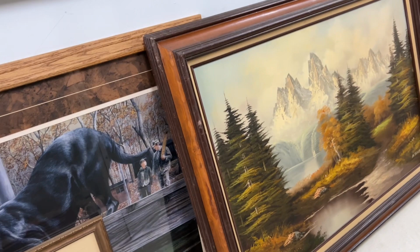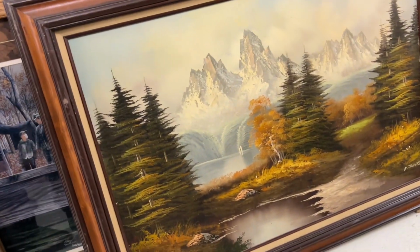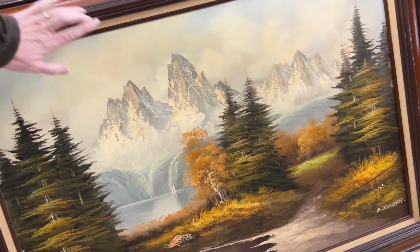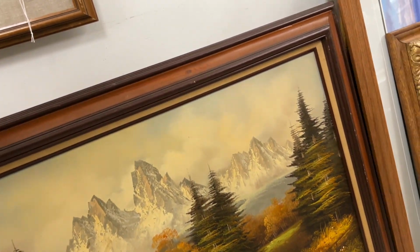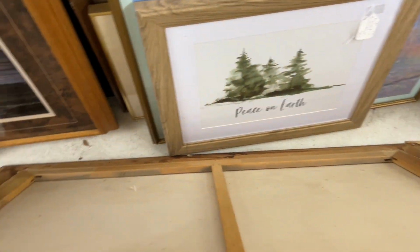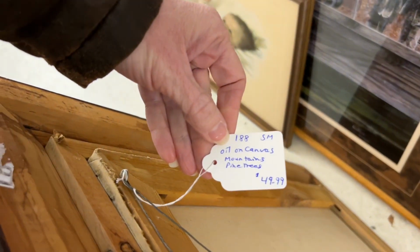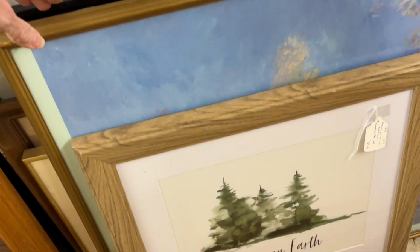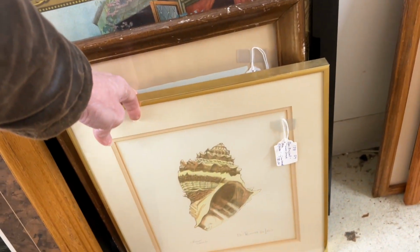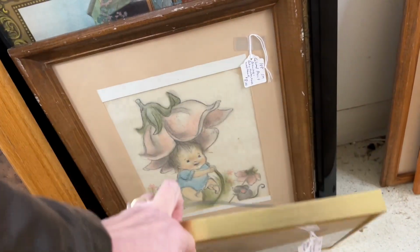Now this one is gorgeous and big, so to give you an idea with my hand there. I don't remember if I checked the price last time. So it is a canvas for $50. I like that brass frame just for a modern look.